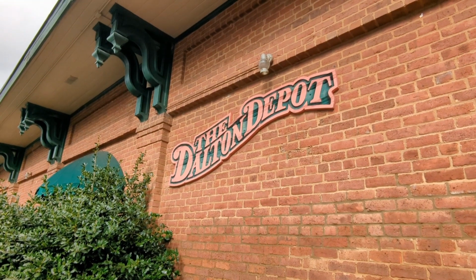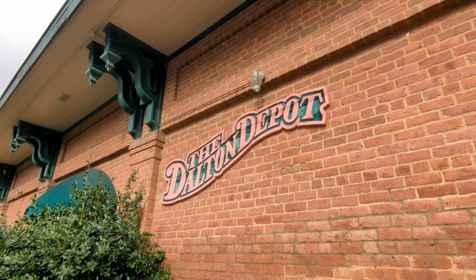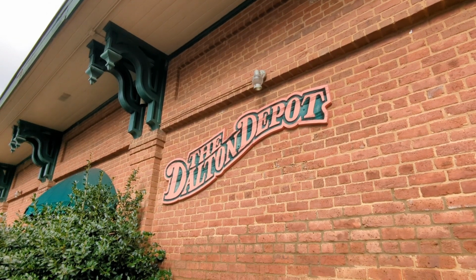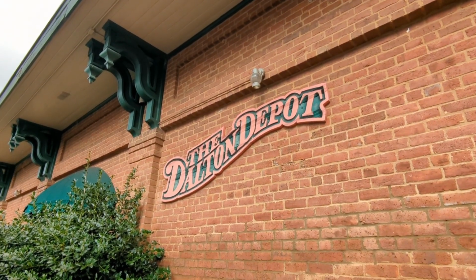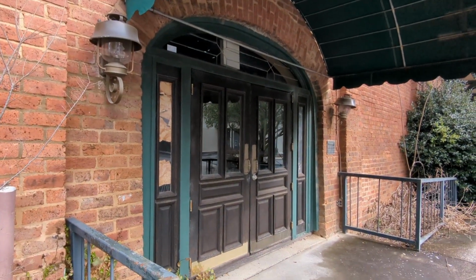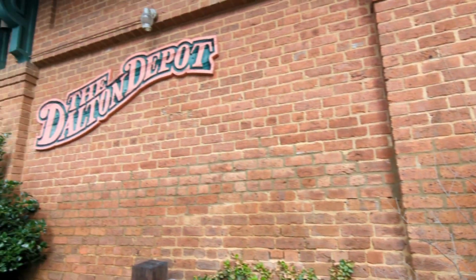I have eaten at the Dalton Depot once, almost 10 years ago when I moved down here. I believe I ate here in the fall of 2013. So, it closed, I believe, in 14 or 15, and it's just yet to be used for something. But right now it's just a historic relic building.